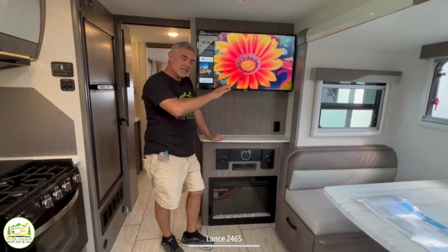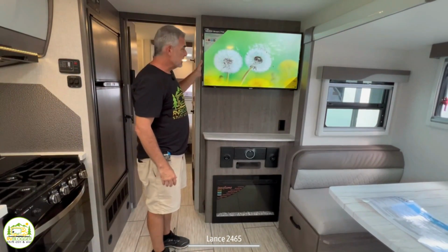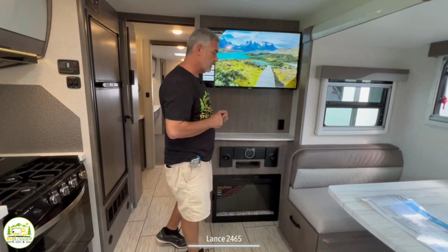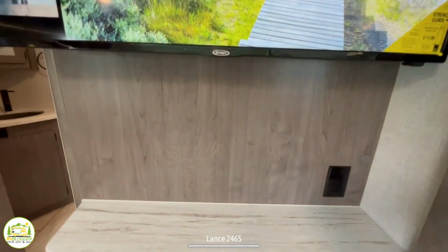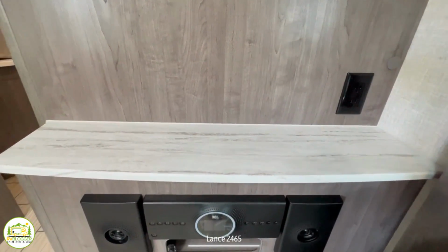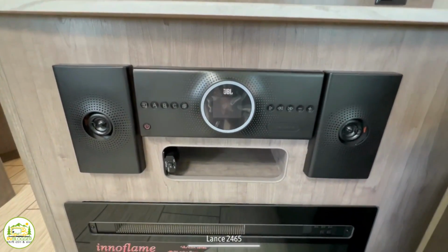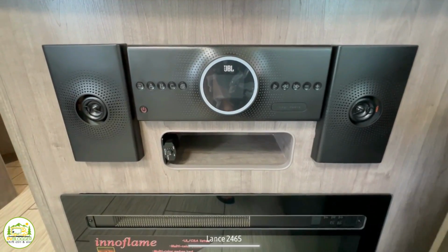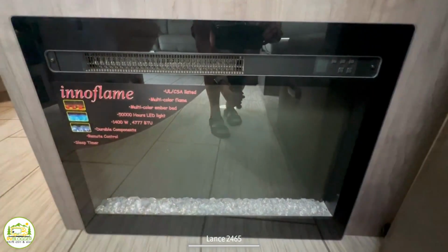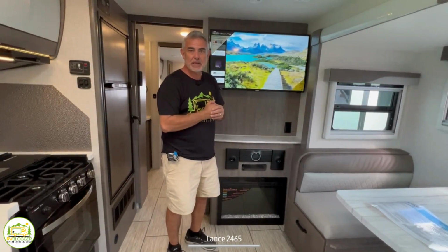So as we wrap around past the dinette, we have the entertainment center. They've got a nice big TV up here mounted. Like I mentioned earlier, it's in a perfect spot to see from the sofa or at least half of the dinette. There's also a receptacle here that you could use if you needed to plug in from the dinette, or if you wanted to set up a clock or something here on the shelf, you could do that as well. Down below that, you have all your radio controls and a couple of speakers. There's a little open storage area here, and then you've got a fireplace down below so you can enjoy the glow and ambiance of a fire while you're inside your camper relaxing.